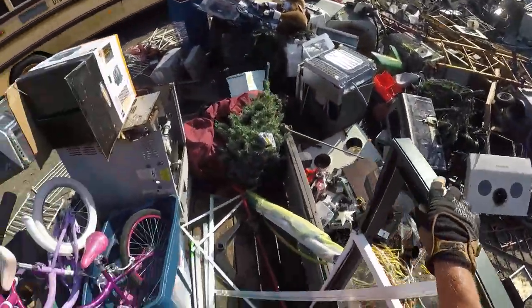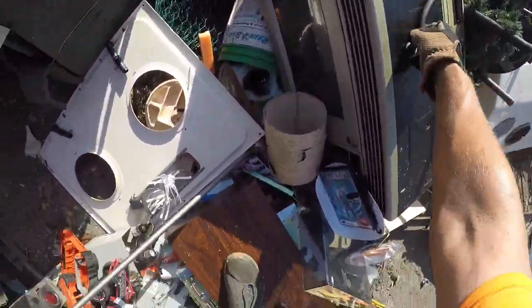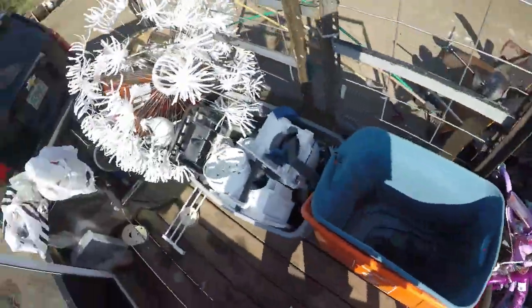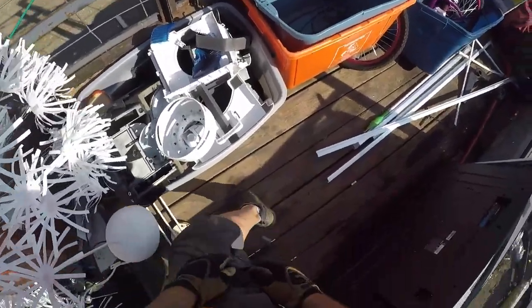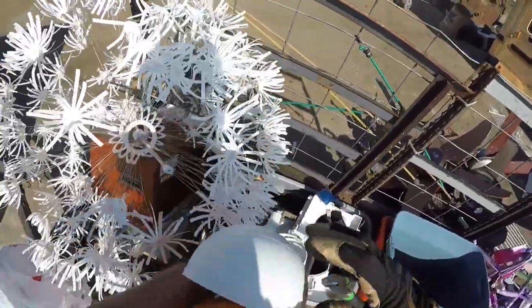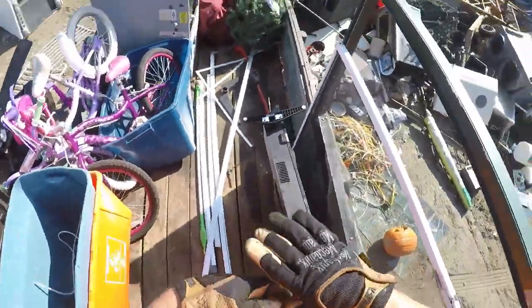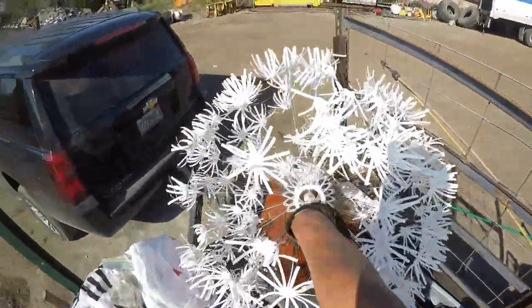Oh! Dang it! Oh gosh, darn it, it keeps sticking to my hand. I guess they aren't very good clippers. They're giving me all kinds of a hard time.